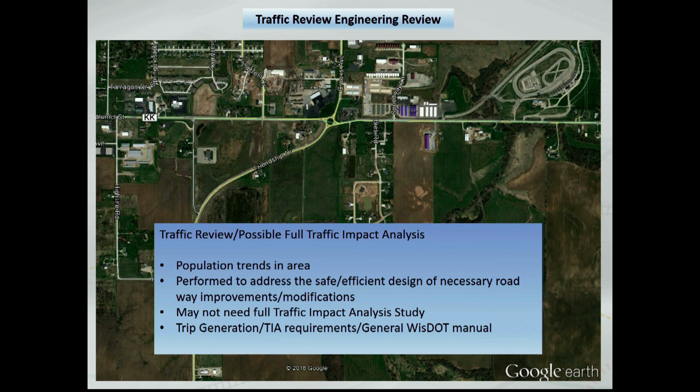So in this case, we decided to go ahead and we met with the developer and the village, and discussed what we were thinking as far as left turn lanes and right turn lanes for the development entryway. They were in agreement with that, so we decided we would skip that full TIA. And then Dave's going to finalize with some of the actual design.